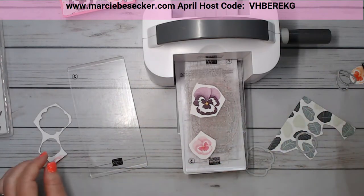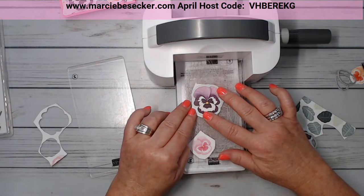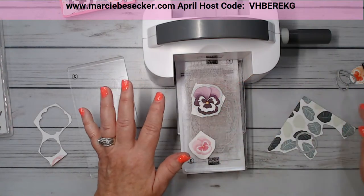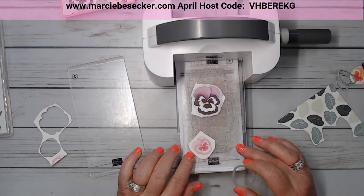All right, let's cut those out because I kind of like that idea. I like the boldness. I think it would just kind of not be as vibrant if we did the other one.